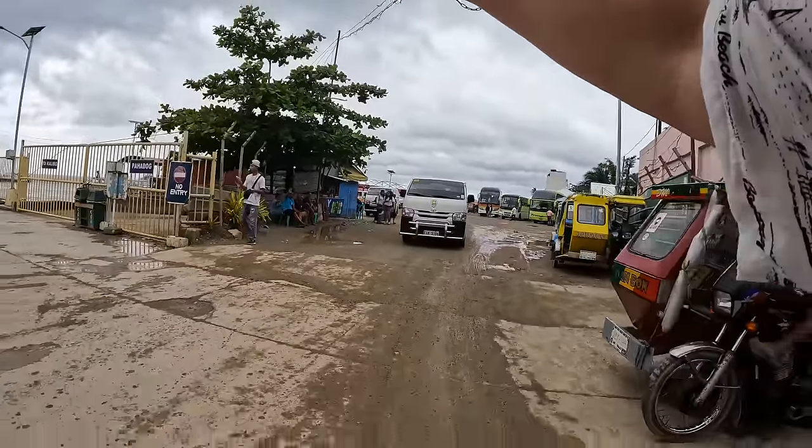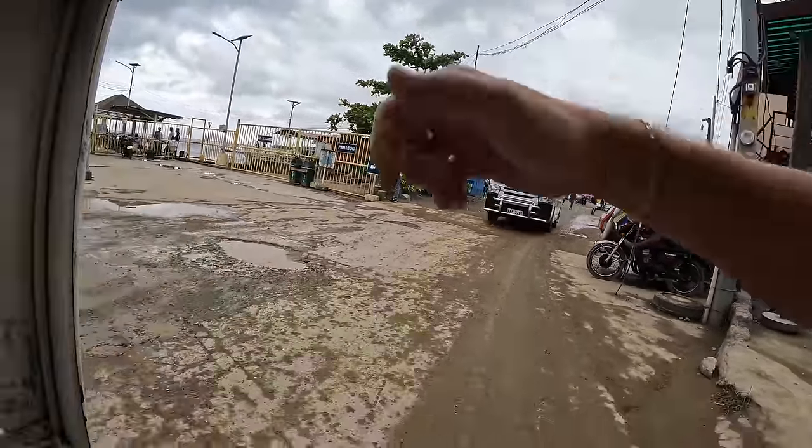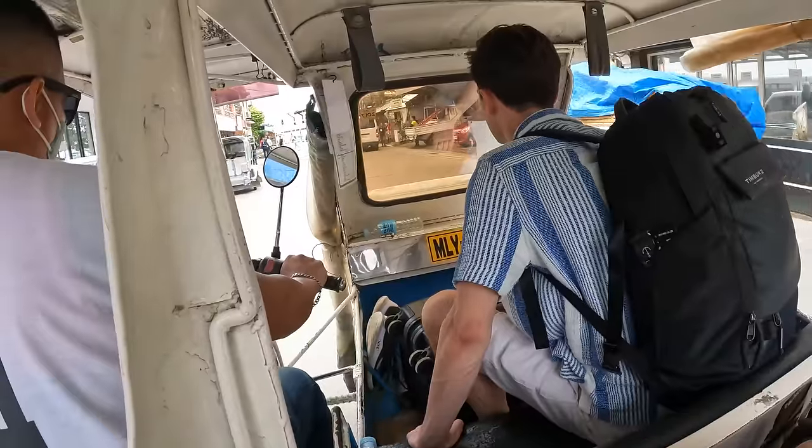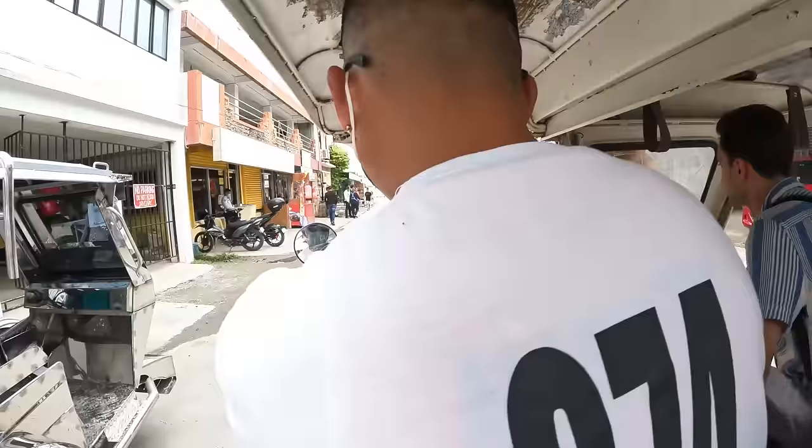Come out the car! Okay, long. Got a nice little bar to hang on there. All right, and we're arriving to the Boracay Airport.